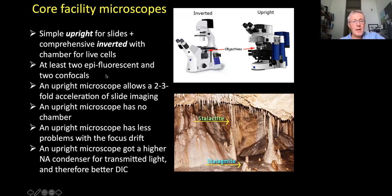And upright microscopes save a lot of time, because you can operate twice as many slides in a unit of time in comparison with an inverted microscope. You don't need to take off the sample to apply the oil, for example, so you don't lose the location. And it usually has no chamber here, because it's not for live cells, and live cell people don't go to eat.